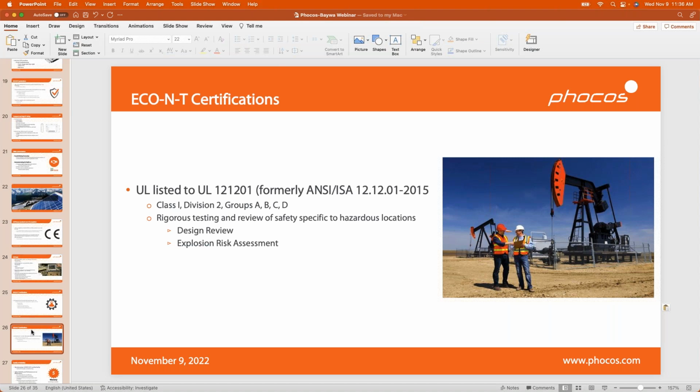And they also look at the schematic and a review of the design and do an assessment of the explosion risk. So when this is coupled with UL 1741, it really means that this controller meets very strict environmental and thermal requirements.